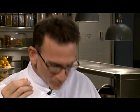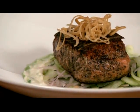I'm standing in my kitchen in Las Vegas, Nevada. And in my mind, I'm straight back, hanging out in that little kitchen in the Yukon. My mouth is just so happy right now with all the flavors and everything that's going on.